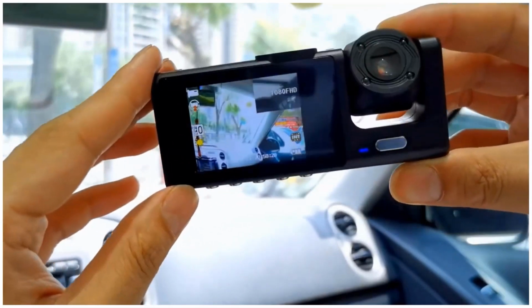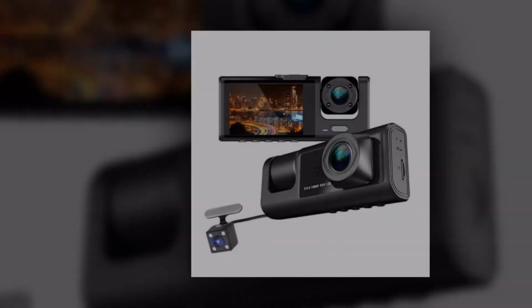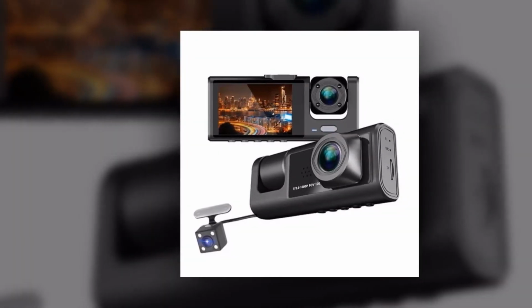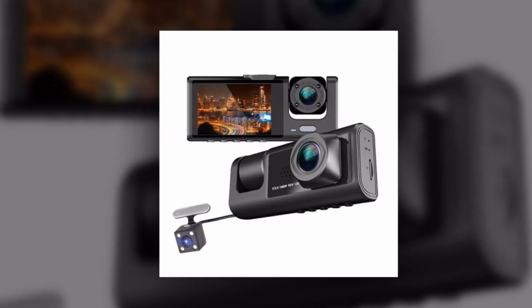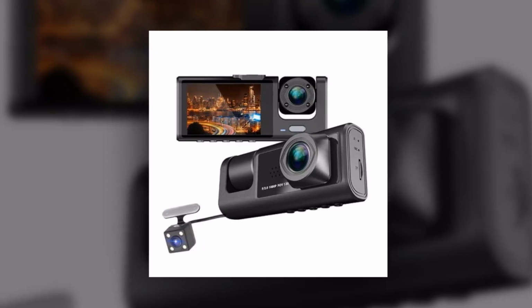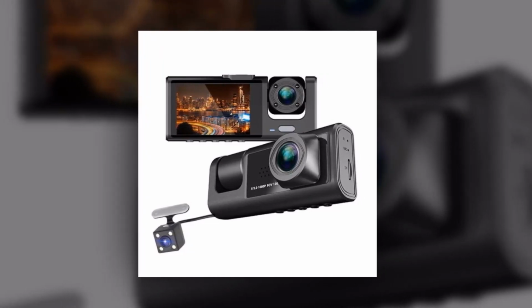And let's not forget about style. Our 3-channel dashcam features a sleek and compact design that blends seamlessly with any vehicle interior. But don't just take our word for it. Thousands of satisfied customers are already enjoying the benefits of our 3-channel dashcam.